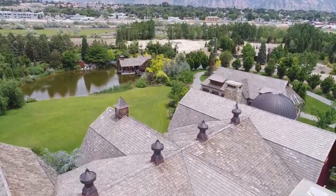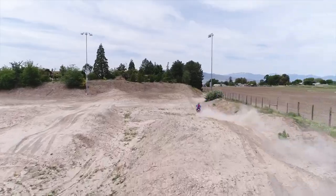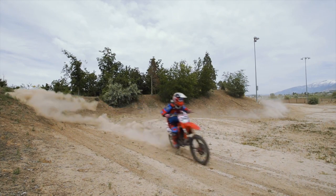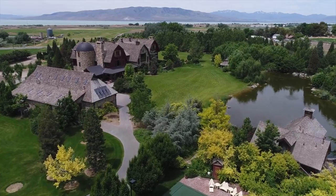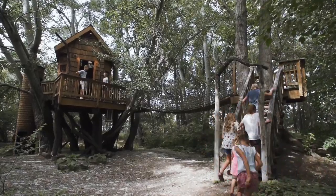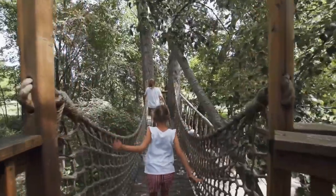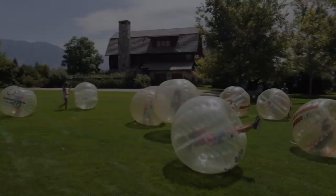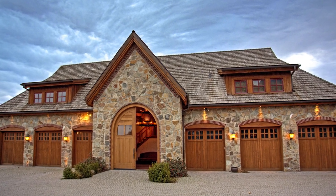The home includes a man-made pond stocked with fish, a boathouse, swimming pool, motocross court with a state-of-the-art motorcycle maintenance shop, a spacious outdoor gathering area that is surrounded by pine trees with a fire pit, a storybook treehouse, a little red schoolhouse, and plenty more to keep you entertained. If this isn't enough, your guests will enjoy coming to visit you with a luxurious stay in the hotel-style guesthouse.